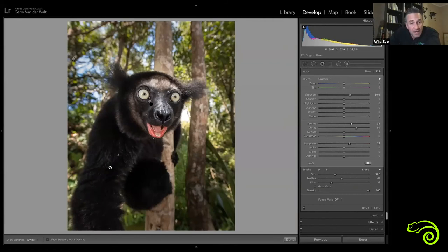Now on the face, I can click on the face and say, cool, what I want to do here is, do I want to make the face a bit darker so it blends? Do I want to lift it up? No, because then he already looks like he's had a fright of his life. So let's not do that. But I might want to add some clarity to the face because I want it sharper, and some saturation.